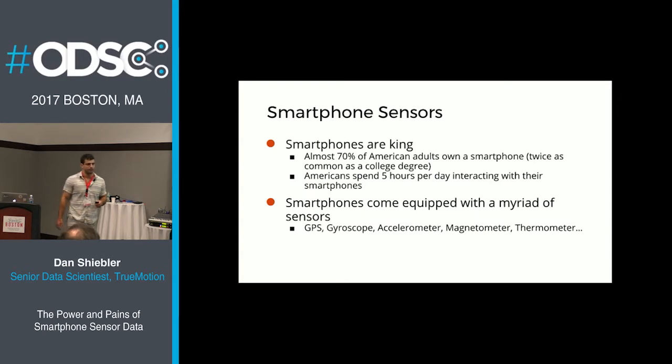So to provide a little bit of motivation about why smartphone sensors are helpful and important, about 70% of Americans have smartphones. I mean, that's significantly more common than a college degree. People spend 5 hours a day interacting with their smartphone. That's pretty crazy. It's a pretty crazy statistic. And you're not just getting sensor data from your smartphone while they're interacting with it. People carry them around with them everywhere they go. I mean, I've got my smartphone on me right now. I'm sure probably most of you have your smartphones on you. And everywhere that you go, it's gathering data. It's getting more information that data scientists can extract powerful insights from.